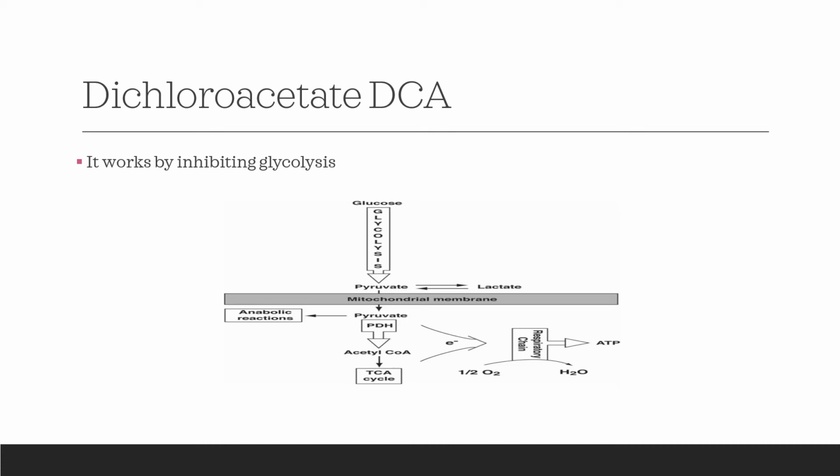After we talked about the standard treatment for this disease, I was curious whether there are any new drugs in the market or in research studies about this disease. And I came across a medication called dichloroacetate, or DCA for short.